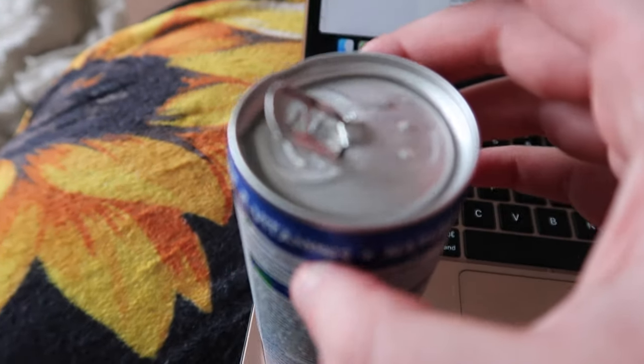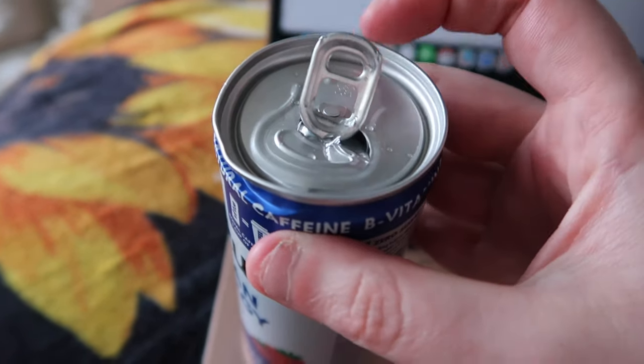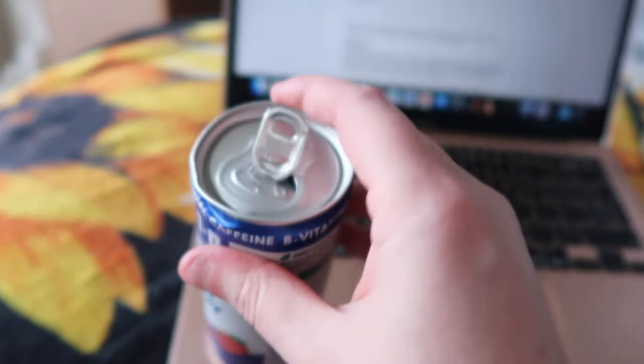You are kidding. You cannot script this. It hasn't even opened. I think the world doesn't want me to have caffeine today, clearly. This is meant to be the start of a productive evening routine, and this is not very productive. It also didn't fizz. So is this going to be off as well? I don't know. You're also out of focus. Oh, goodness gracious, this video. Should I just stop now?